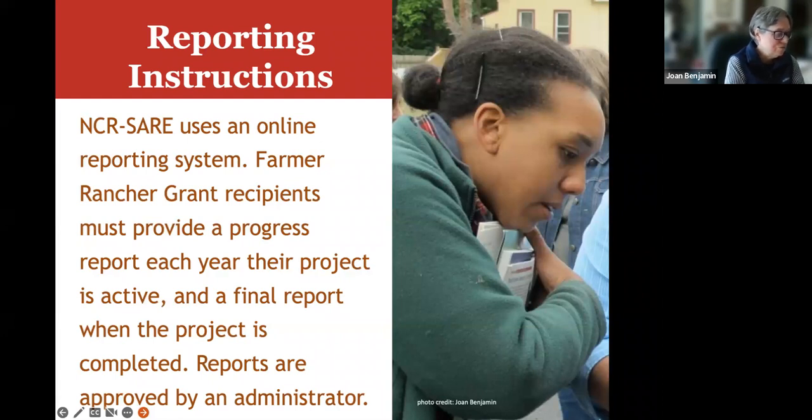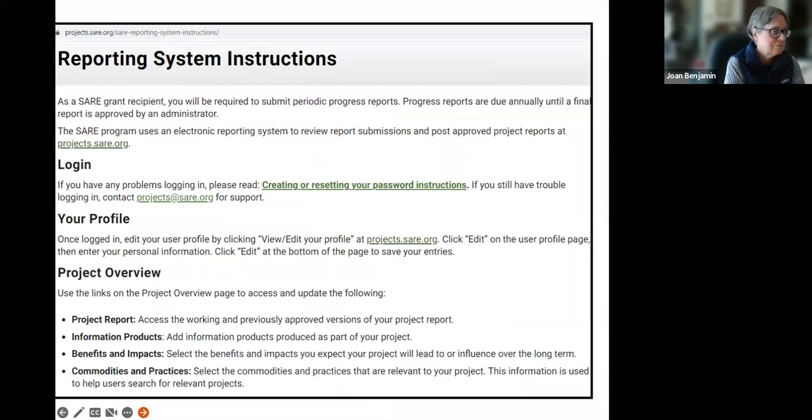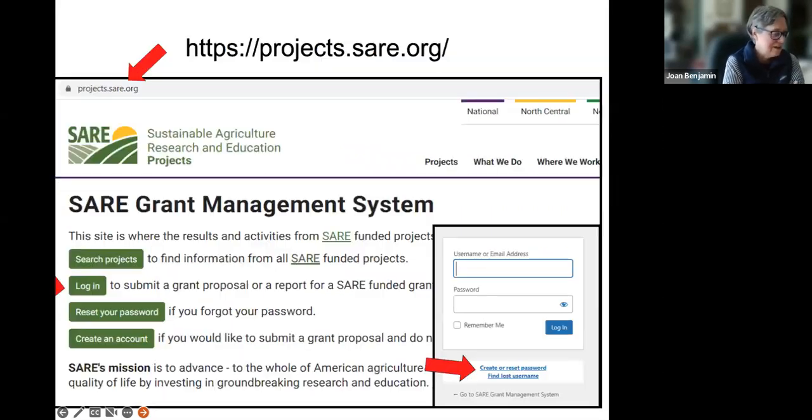So in order to report on your project, we'll look at the next slide and you'll see how we go about having you do that. It's an online reporting system. Next slide, Marie. So there's reporting system instructions, and what you will do is go to projects.sare.org, and there you can find instructions and other information, and that's where you enter your report. Let's go ahead and go to the next slide.